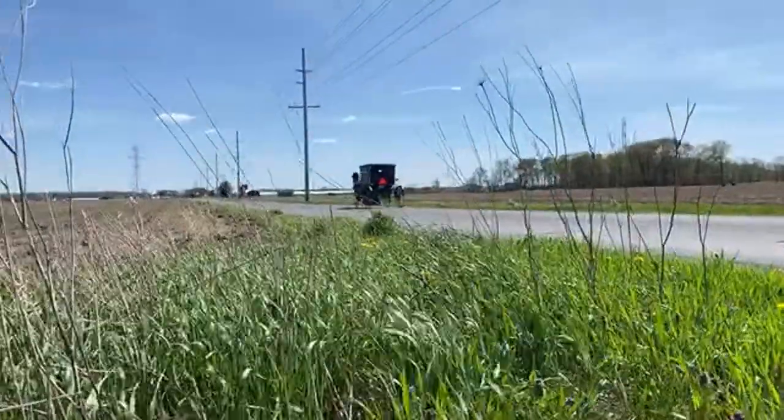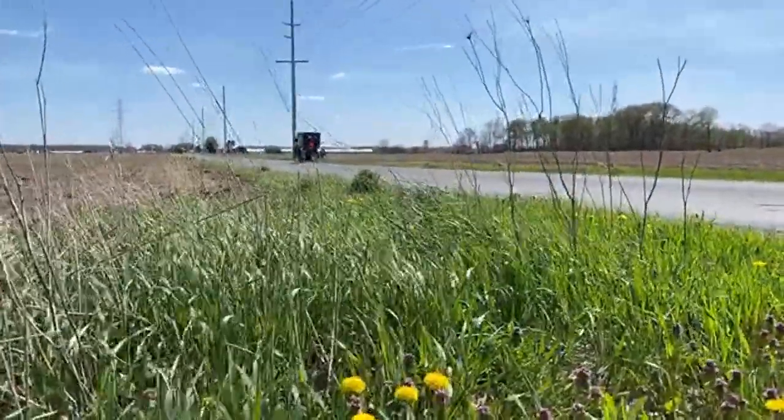Oh my word. That buggy just had a horn on it. Of all things, a buggy with a horn?